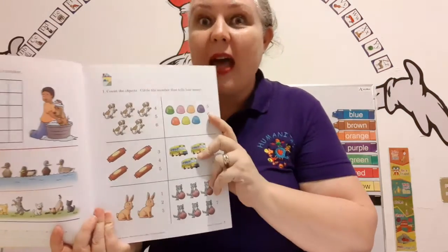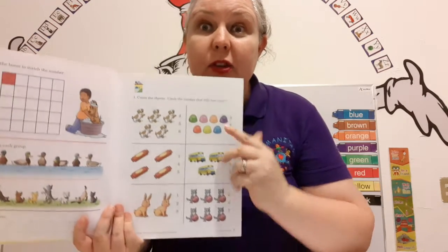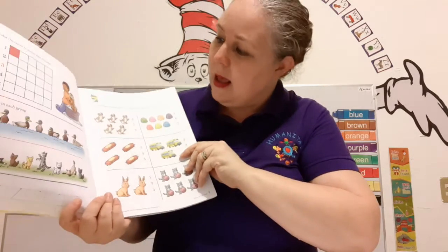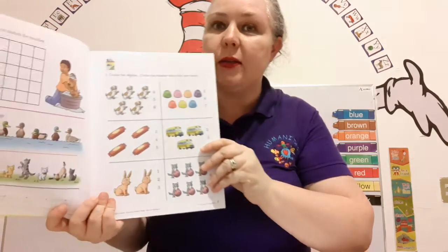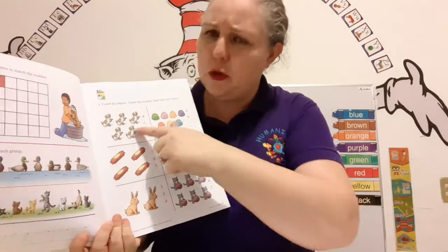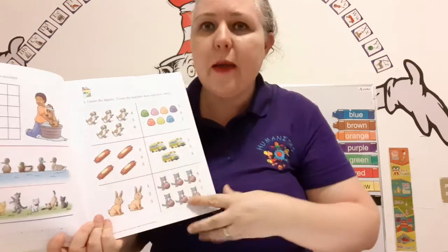There you go. And you're going to write your name at the top. Remember, your first letter in your name starts with a capital letter. So it has to start upstairs. Okay. Goes all the way upstairs. And here it says one, count the objects. Circle the number that tells how many. So how many puppies do we have? Let's count. One, two, three, four, five puppies.